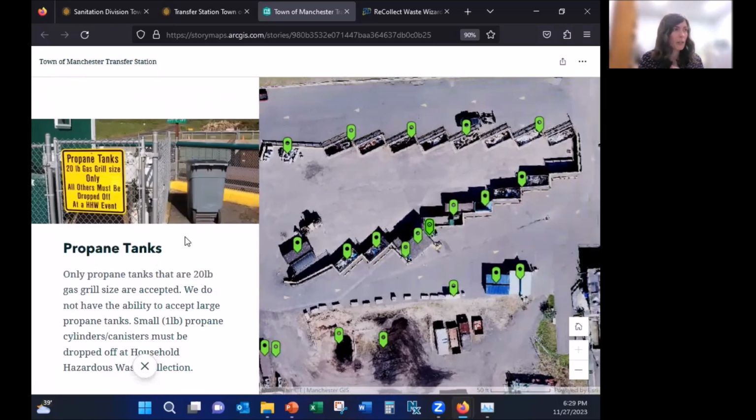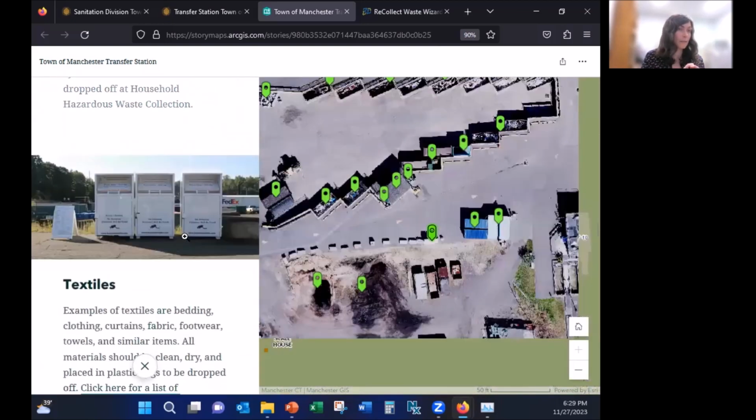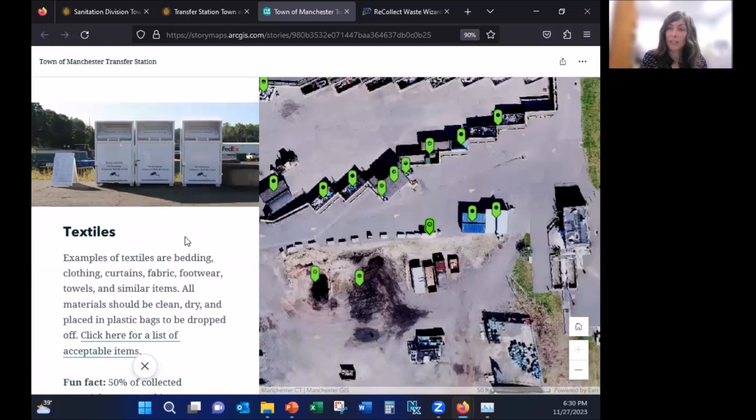We accept 20-pound gas grill sized propane tanks. The really tiny ones need to go to the household hazardous waste collection, and we do not accept the really large ones. We have textile recycling.